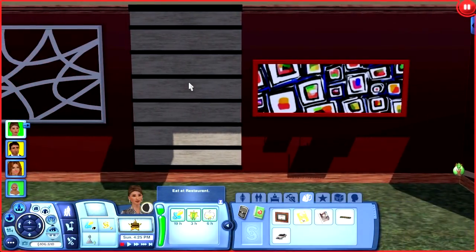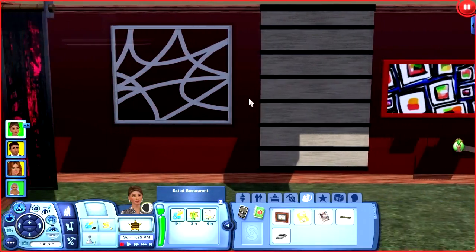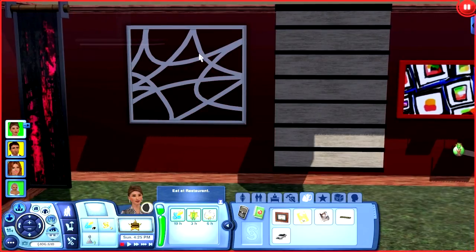This next thing here is a screen curtain. I do believe this is supposed to be for the windows, but I don't even use this for the windows. I kind of use it as a wall decor item, which I think works out quite perfectly. The next thing is this little wall sculpture here, and I don't know how to describe it, but it's really cool, and you can change the colors and things like that.